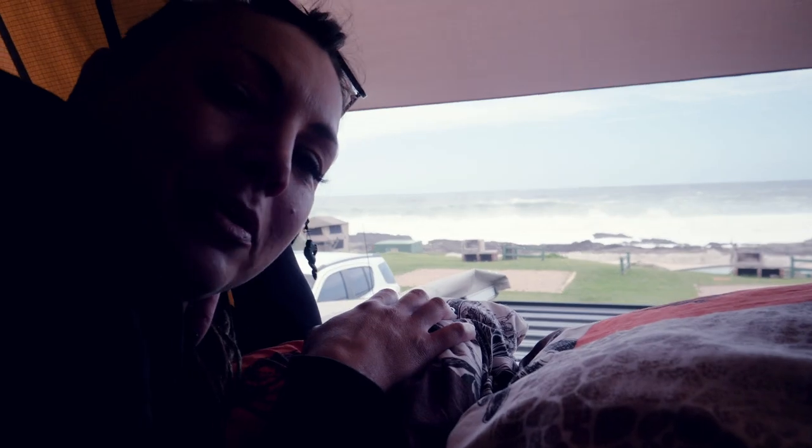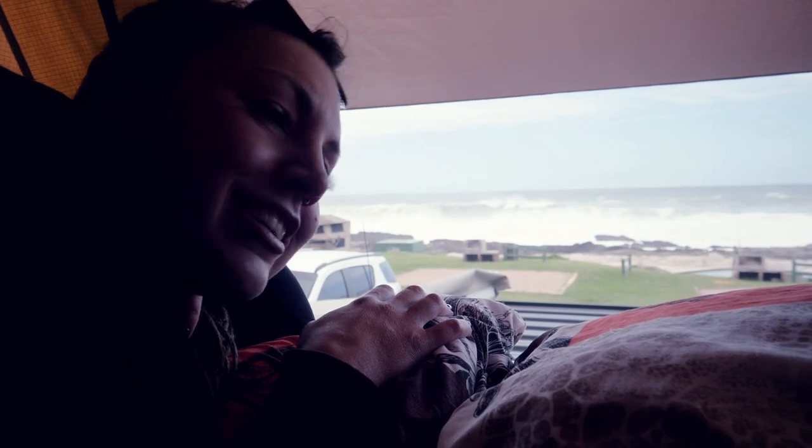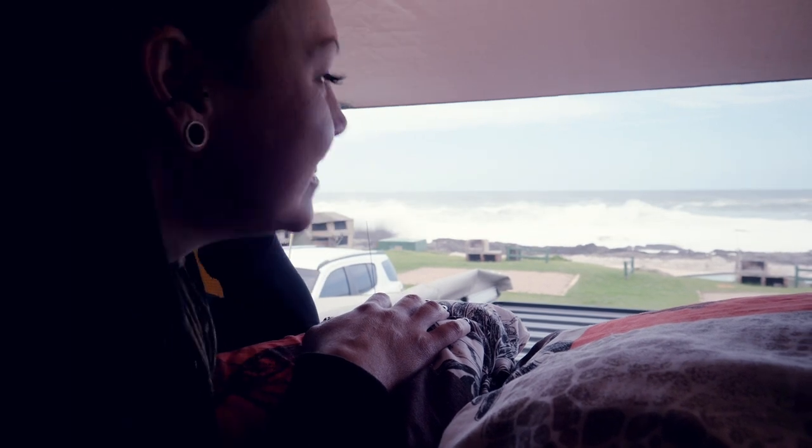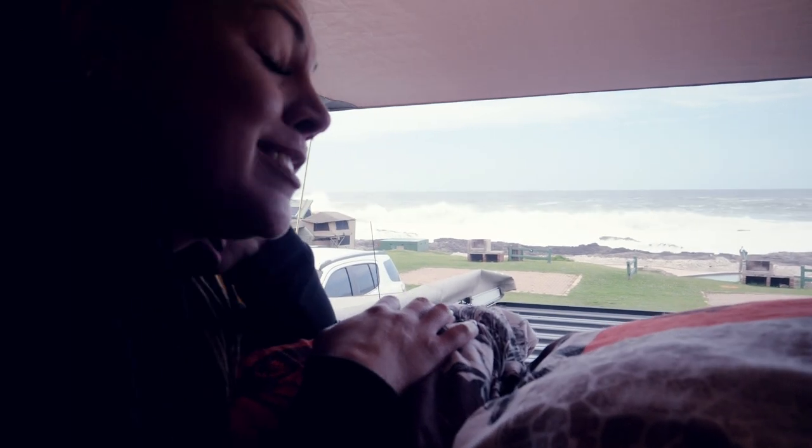This is how you want to wake up. Look at this beautiful view of the ocean, and the birds are just all over the place. This is just amazing. And it stopped raining.